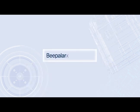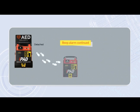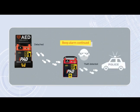Feature 2. Theft detection. Deploying AEDs in public areas raises the issue of device theft. Accessibility does not only ensure that the device can be readily used in emergencies, it also exposes the device to theft and vandalism. The iPad NF1200 can be fitted with an optional motion detector that detects movement of the device.